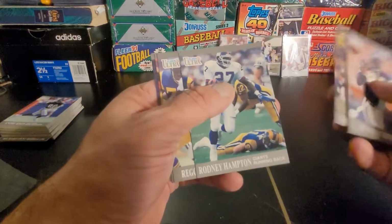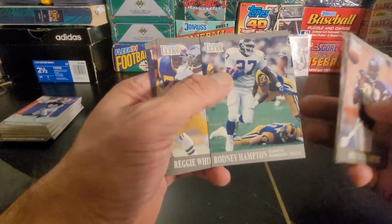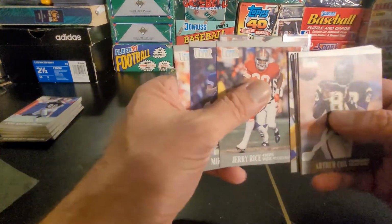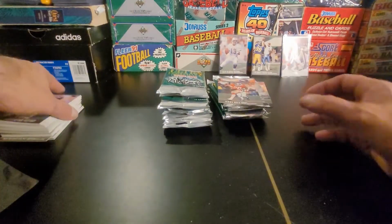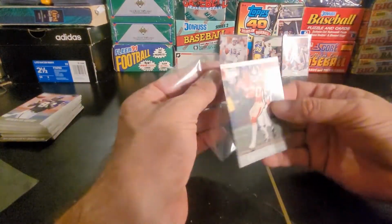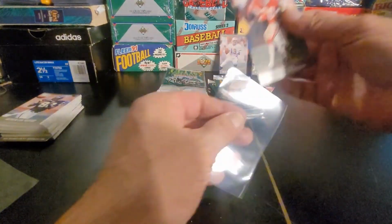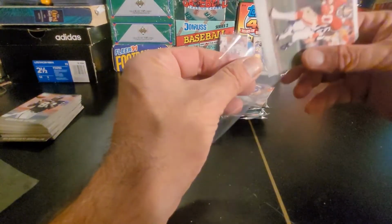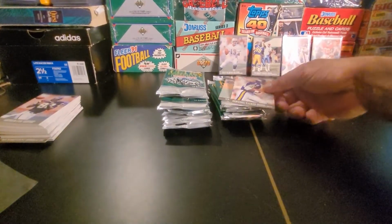Jarrod Bunch, Rodney Hampton, looks like he just completely flattened them. It's pretty funny. Nice in-action shot. Reggie White. Jerry Rice. Okay, yeah, that's nice. Several nice cards in that pack. Multiple Hall of Famers in there. Yeah, that's a really good pack. All right, we get the Rice up there, if I can get my fingers to work correctly. All right, got the Herschel.